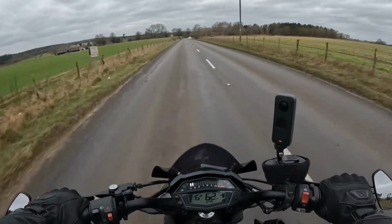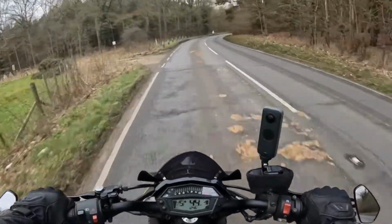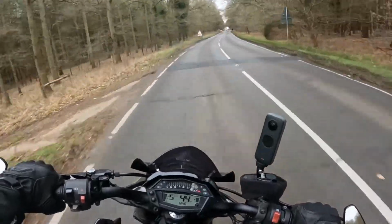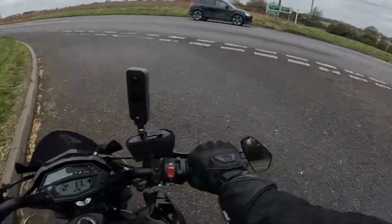Tell you what, it is pretty windy out here. Mess all over the road still, look. Oh, that's literally, I think, horse muck. Oh. So my plan is... nearly fell off.